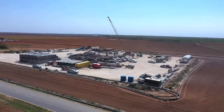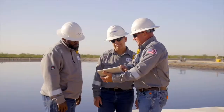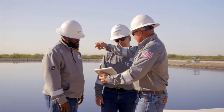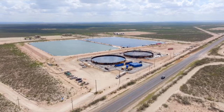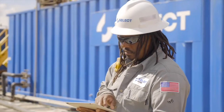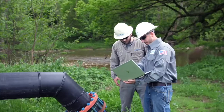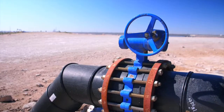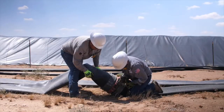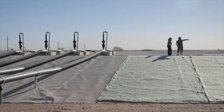Reliable and robust infrastructure is essential for efficient oil field operations. Today, this includes investing in large-scale water infrastructure that prioritizes both efficiency and sustainability. At Select, we leverage advanced technology and automation to provide seamless and efficient water infrastructure solutions. Our integration of permanent and temporary pipelines directly into fracturing operations optimizes water takeaway and recycling.